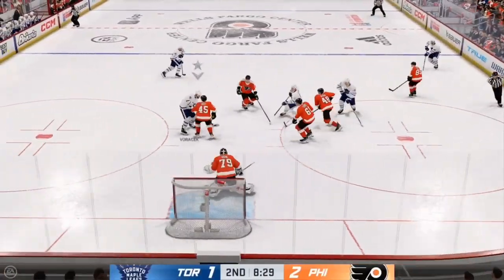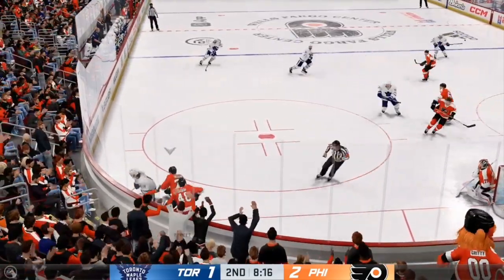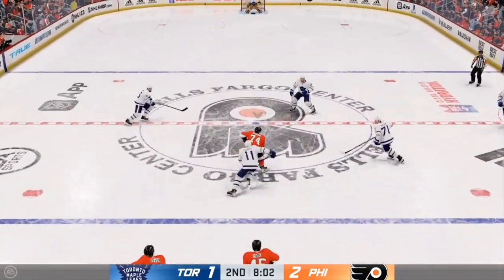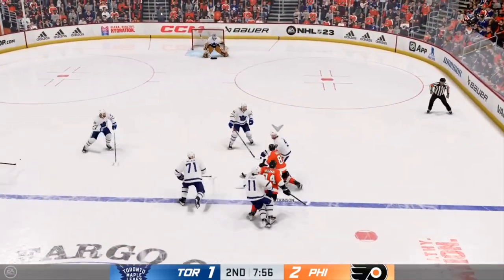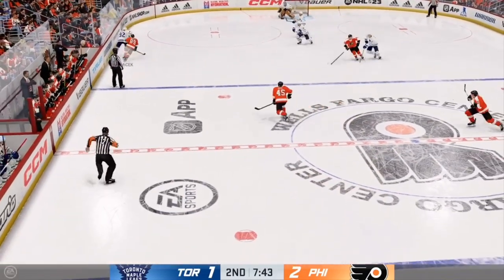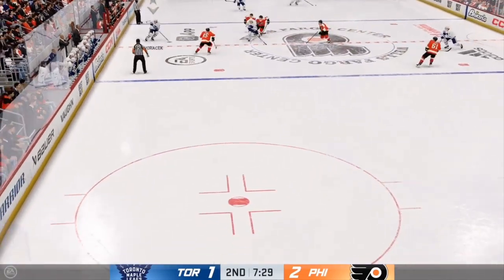Toronto's won the draw. Moves it to Voracek. Puck battle along the boards. Scooped up along the wall by Tippett. Nice zone entry from the middle. Toronto's looking to break out of their own end. Oh, and that's poked away in the offensive zone by Atkinson.